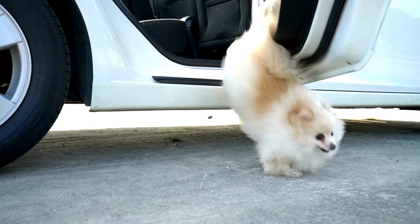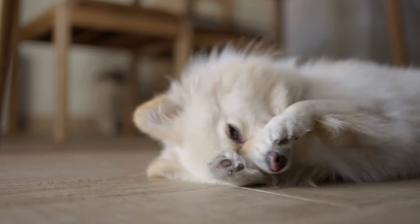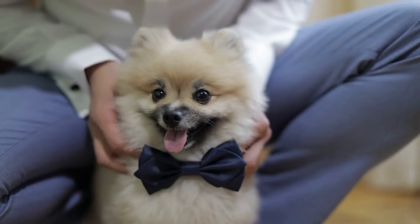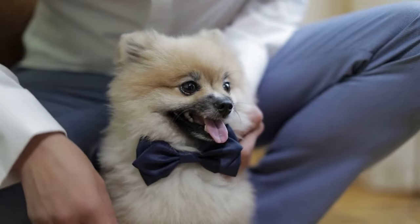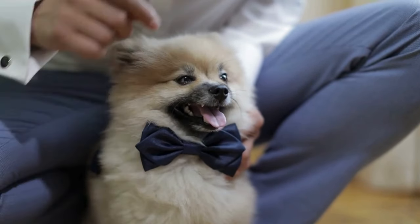Some assume if they shave or clip a dog's hair that they will not suffer from allergies, and this is also not true. The allergens actually reside in the dog's dander or skin cells, not in their fur. Shaving can actually make your allergy symptoms worse by exposing you to more dander.